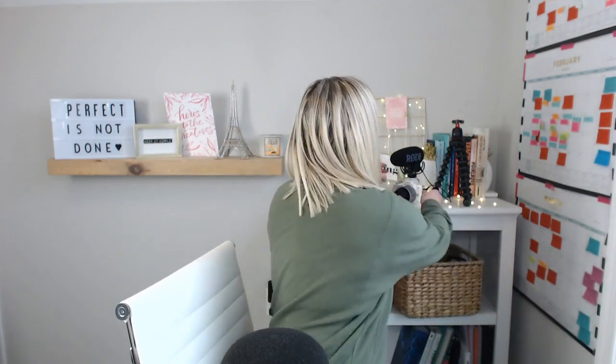What I am using right now with my audio, let me set my basket down. You will see this is a brand new setup. I haven't even officially shot a YouTube video yet on this camera, but this is a Rode shotgun mic. And it plugs right into this camera because this camera has an external mic input.